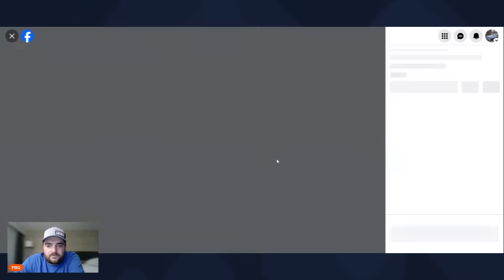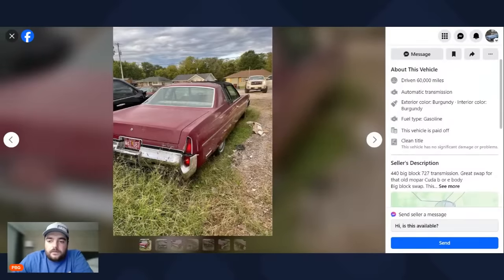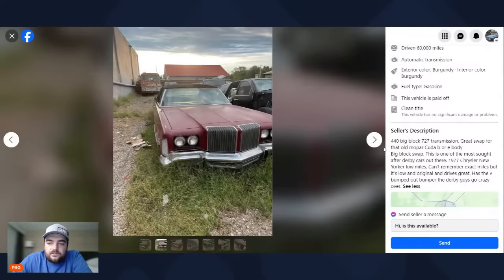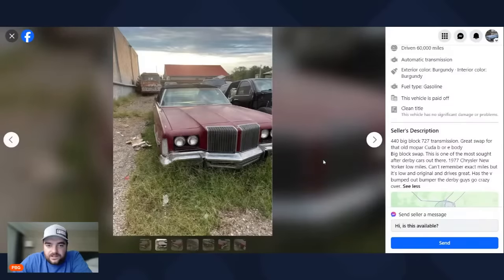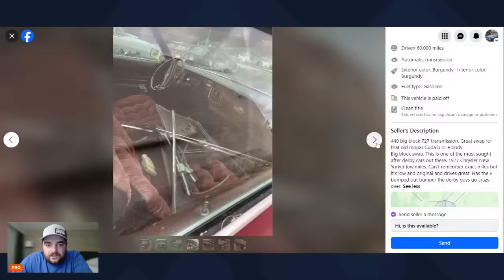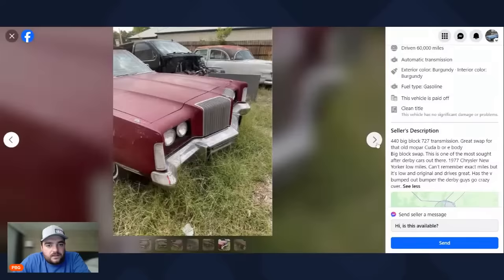Somebody said, look at this New Yorker. I think I've looked at it before and it didn't seem like a half bad car. 440 big block, 727. Low mileage, drives great. Doesn't look like it's moved in years. It's got a red Missouri tag on it, so that'd be like 1997-ish, late '90s. I think in '98 they went to a blue tag.